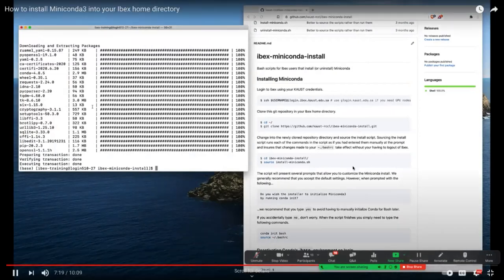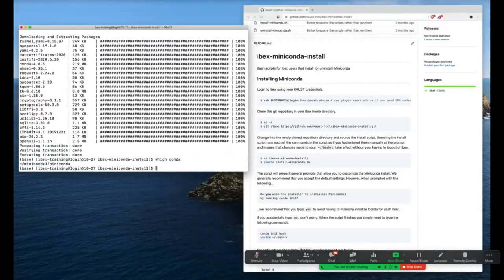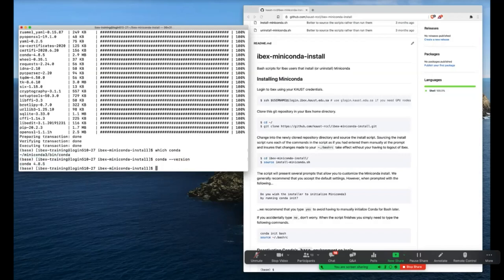So now if you were to type which conda, you could see that the conda executable is indeed found in the miniconda3 bin directory. And then if we were to type conda dash dash version, we'll see that the conda version that we have is 4.8.5, which is as expected.